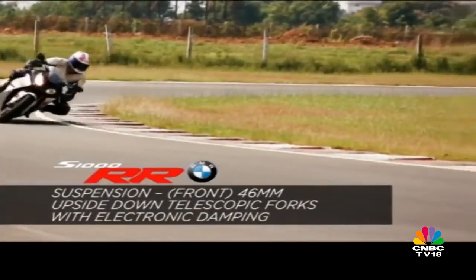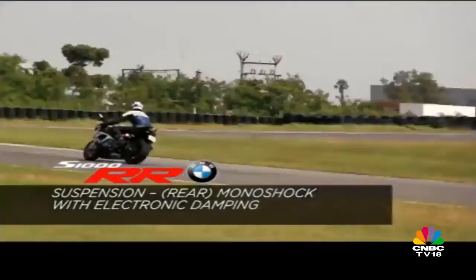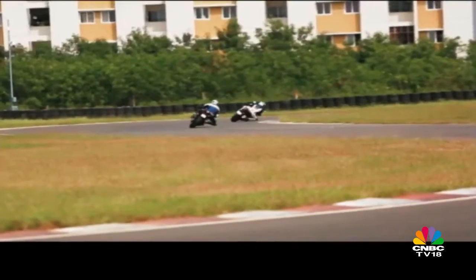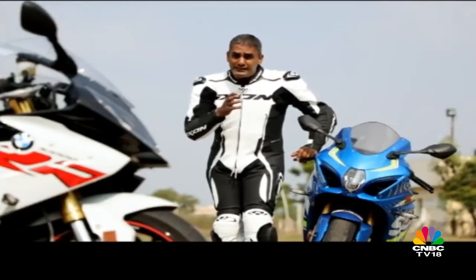Although it's got an adaptive electronic suspension on it, the only negative that I found was that it starts to drift wide. When you get on the gas, the rear starts to spin, and maybe it's something that needs to be tuned as you start going faster. So perhaps Chennai is just a little too small for bikes this powerful to really come out and play.